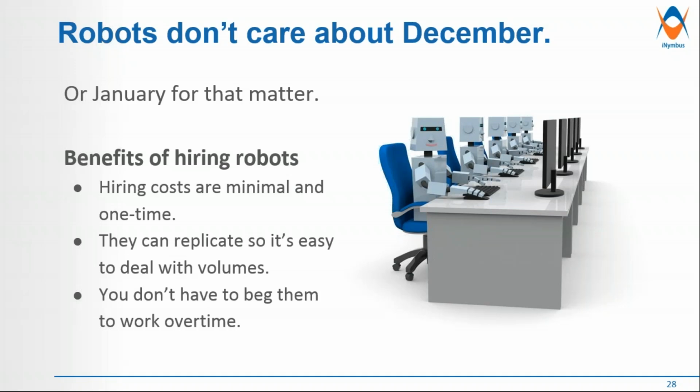Now, bots really don't care whether it's December, January, March, whenever those returns are going to come back. And the benefits of having bots, right? Hiring costs are minimal and one-time. So once you have that returns bot working, it's a one-time fee, and they're always there working for you at a minimal cost. They can replicate very easily, so they can deal with volumes. You can have one bot or two bots or however many bots you need working at that time. If the volume increases, the number of bots increases.